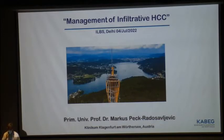Our first honorable speaker today is Professor Markus Peck, who is a professor of medicine and chairman at the Department of Gastroenterology and Hepatology, Endocrinology and Nephrology at Klinikum Klagenfurt, Austria. Markus has been an outstanding investigator, teacher, and hepatologist par excellence, and had the distinct honor of serving as the Secretary General also of the EASL. And today we have requested him to educate us on management of infiltrative HCC.